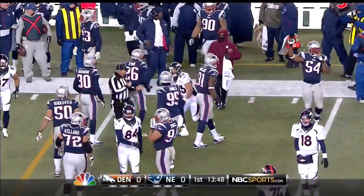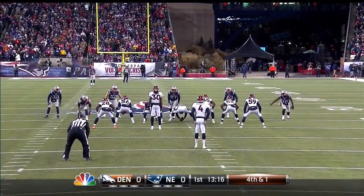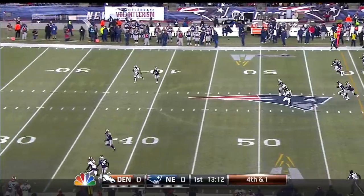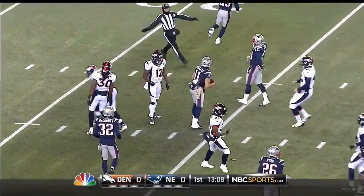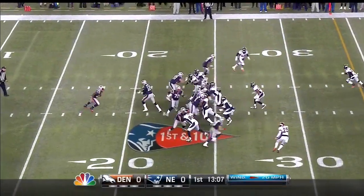Wes Welker makes the catch, and he's stopped by Hightower and Jamie Collins, the 2 outside linebackers. Colquitt is the Denver punter. Julian Edelman is back to receive the kick. The kick going into the wind, and a wobbly floating kick is fair caught at the 24-yard line by Edelman on Thursday night. All right, Brady now.